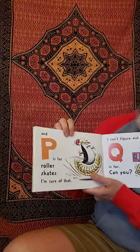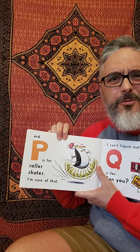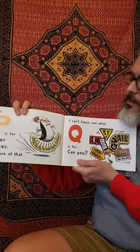P is for roller skates. I'm sure of that. No, not roller skates. Oh, it's a penguin on roller skates. Why does a penguin need roller skates? He could just go on the ice. He's a penguin. Penguin. That's what we're looking for.